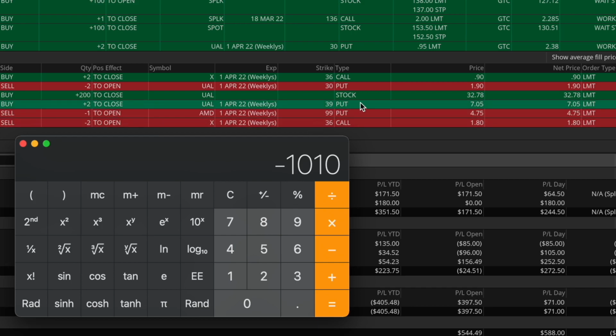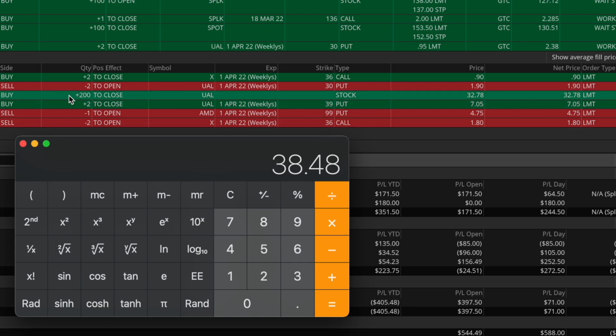stock. Now I'm going to go ahead and clear the screen on the calculator here, but don't forget this number, minus 1010. And so the price at which I got filled on those 200 shares of short stock was $38.48. So that would be 52 cents below my short put strike of 39. And then as you can see here with this order, I bought back those 200 shares to close at a price of $32.78.